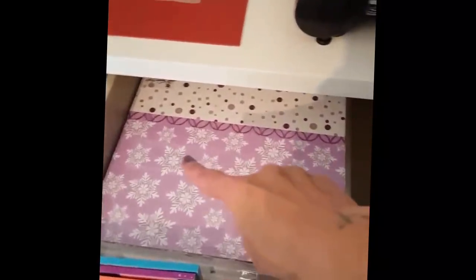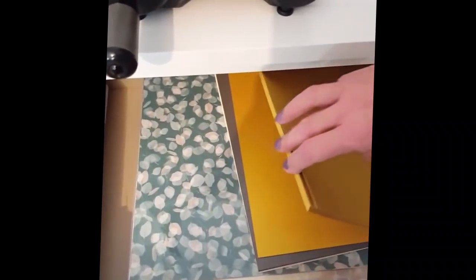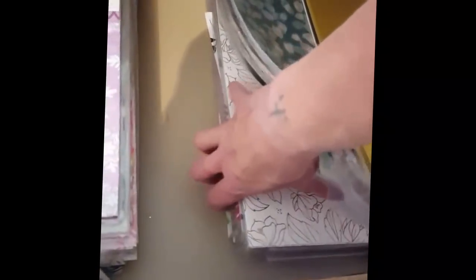Ooh, I've got all my 12 by 12 designer series paper that is non-Stampin' Up. I've got that beautiful gold cardstock, the grey and very vanilla in there because I've got no space left on my shelf. And I've got 1, 2, 3, 4, 5, 6, 7, I've got 8 of them. This is Stampin' Up's current paper packs. And then all them down there are all retired. But they're all Stampin' Ups.